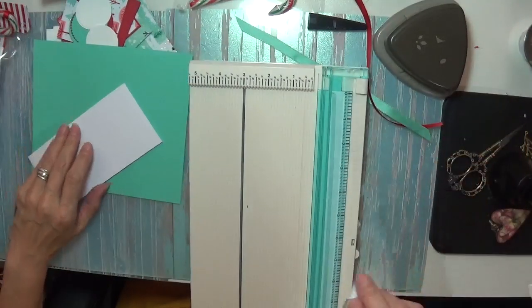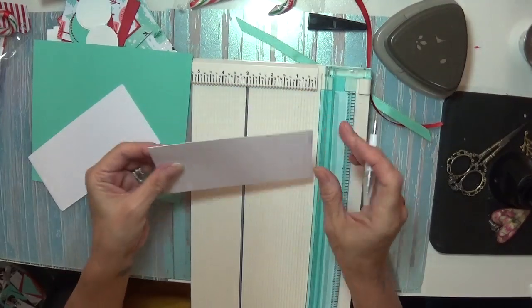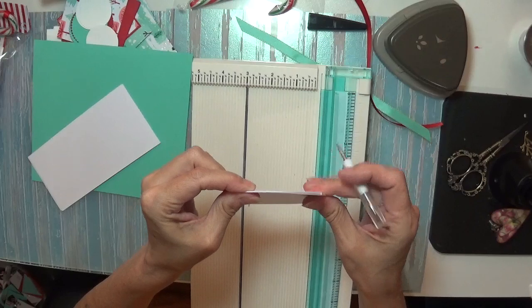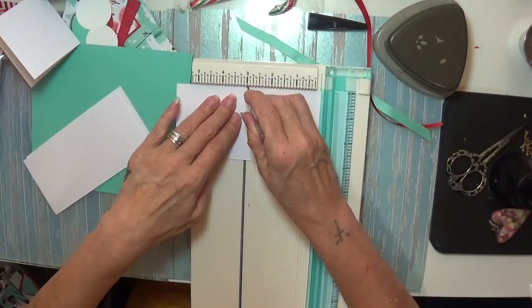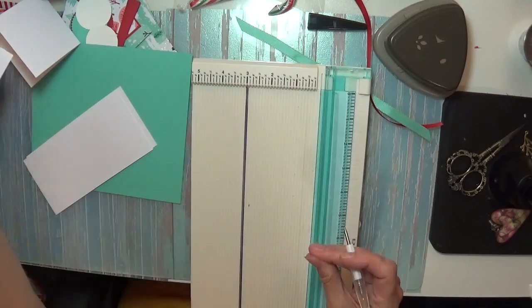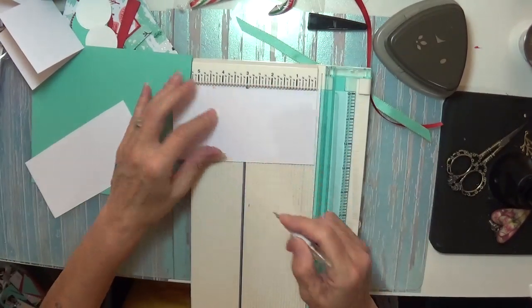And we're just going to simply score them at 3. You can just fold them over. Make sure they're level, so when you push them together, they are bang on level. So just burnish those later, because I want to make sure they're right. But what a cute little idea.